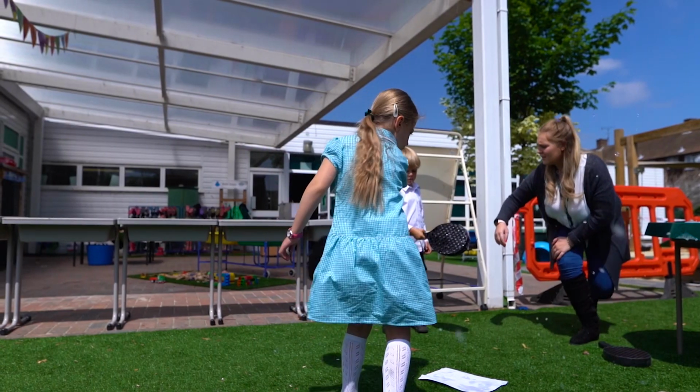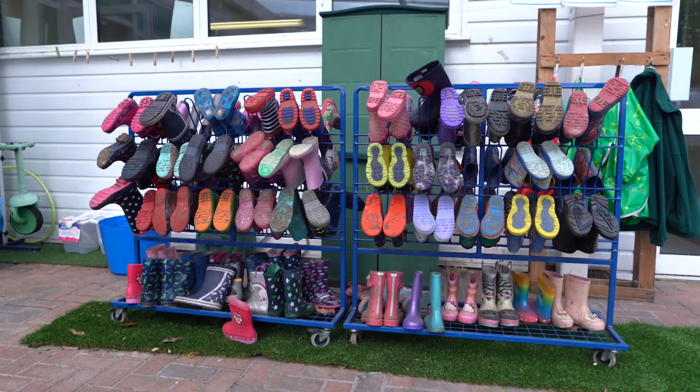And it doesn't matter what the weather is like, as long as we've got the right clothing on, we are outside all year round. You can learn in your classroom where you start off, where your peg is and your spot on the carpet, or you can go into the other classroom and explore in there as well. Your learning is led by you. And the teachers are very good at listening to you and listening to what your interests are.